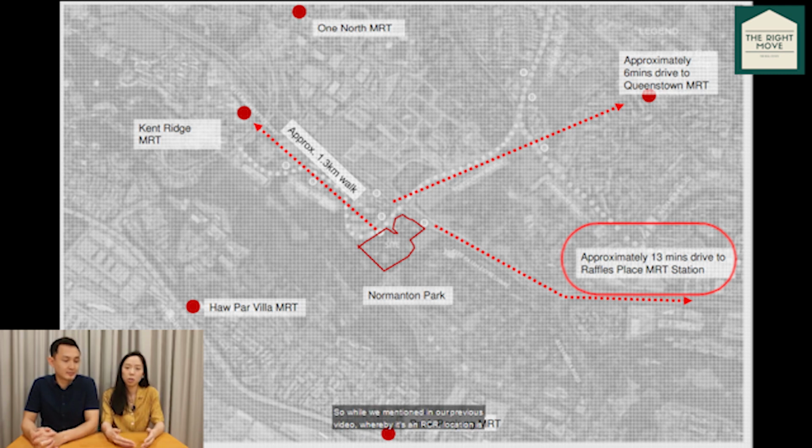That being said, the location is still pretty close to town, with Raffles Place just a 13-minute drive. While we mentioned in our previous video that it's an RCR location, which is pretty central, it's not the most ideal or most convenient location when you talk about public transport. So location-wise, probably not Normanton Park's greatest plus point.